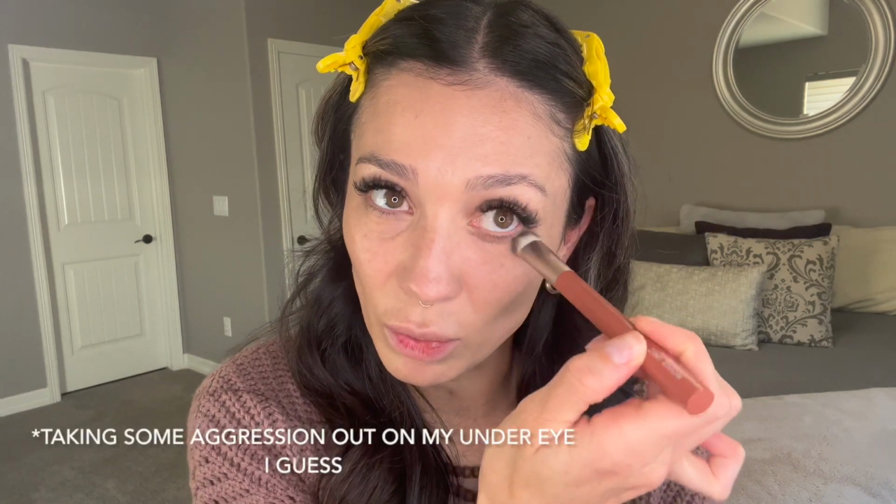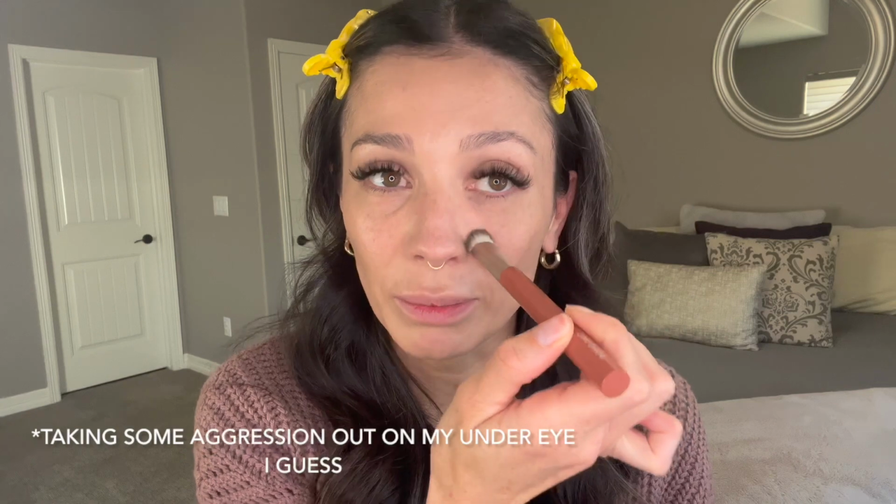I'm gonna blend it out with my Rose Ink concealer brush. And I don't know if you guys know this, but Rose Ink is also a clean beauty brand. And yeah, I really wanted to try their foundation, but couldn't find my shade in the store. So I ended up going for the Saie brand foundation. We'll see how we like this foundation, but I think I'm still gonna get the Rose Ink foundation. I think I have a problem.